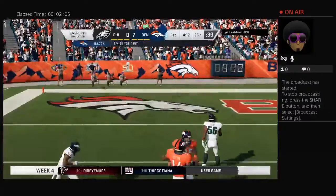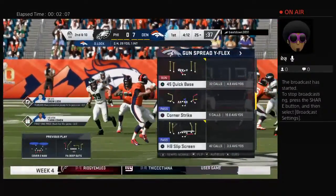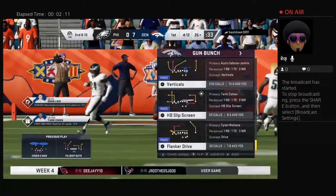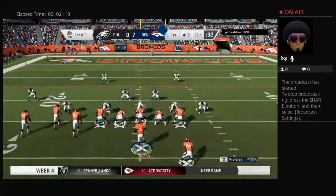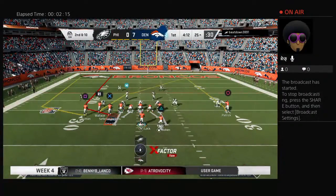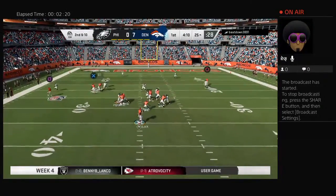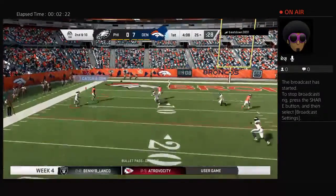Throwing to start the drive, but that one incomplete. The intended target, the tight end, Austin Seferian-Jenkins. But it's going to be 2nd down. You and I watched film yesterday, and you told me to watch his feet. Well, for whatever reason, his footwork just looked off on that throw. And you always love it when the next defensive back talks quarterback mechanics, right?